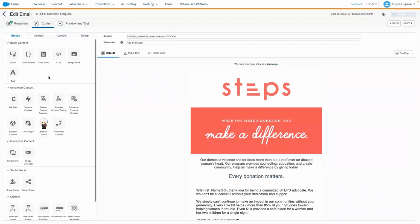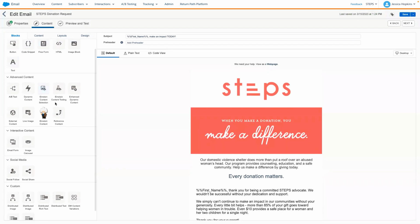So over here on the left, these are going to be your drag and drop blocks. So you can easily create beautifully looking emails right on the fly. We can create buttons, we can add texts, we can add images, HTML blocks. We also have some advanced content. We can do A/B testing directly in the email. You can use dynamic content, which I'll show you momentarily.